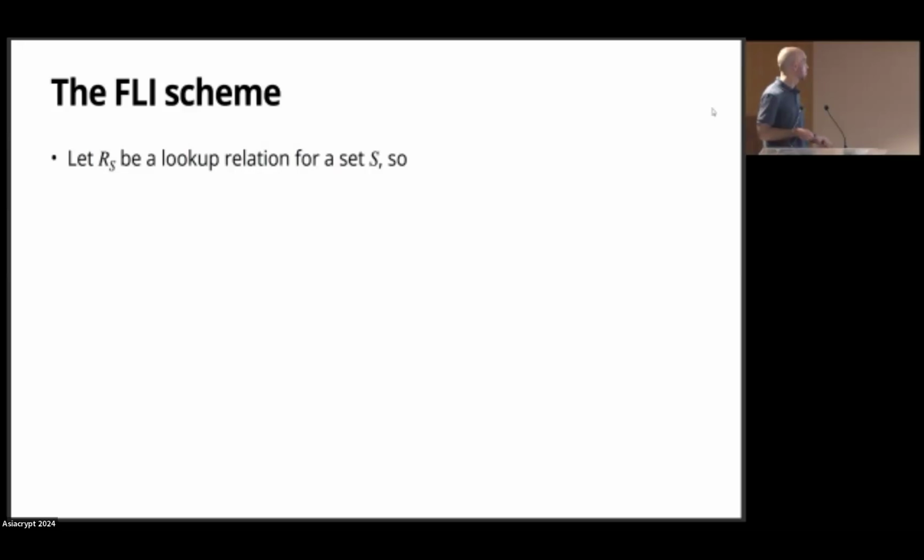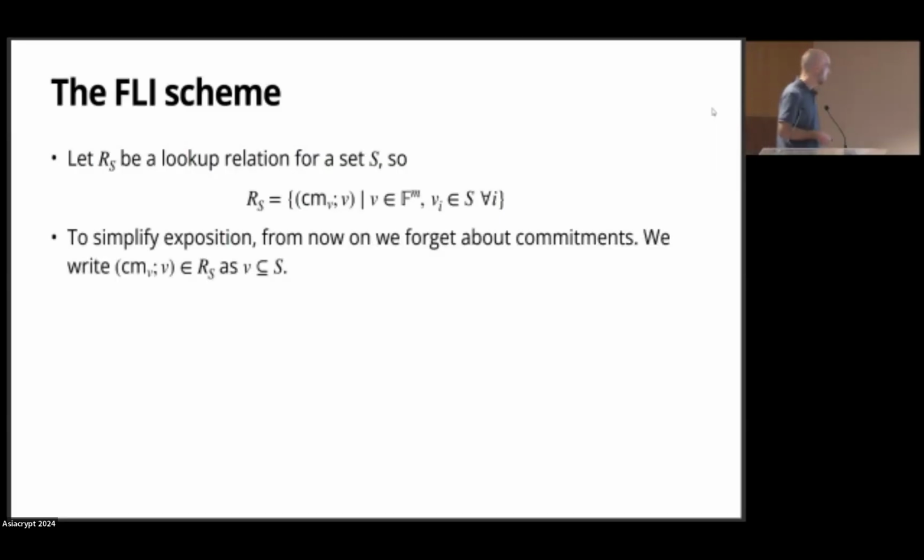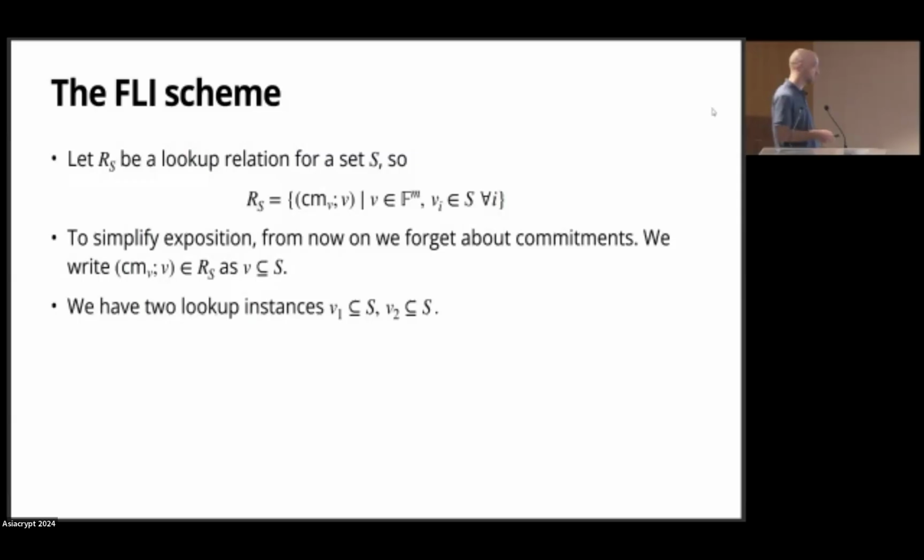Okay, so what we want to do here is we are concerned about folding lookup instances. And we design a scheme for doing that. So let's fix a lookup relation for a set S. Remember that R_S looks like this. It's just the set of vectors whose entries are contained in S, plus their commitments. And now to simplify the exposition, I'll just forget about the commitments and write the statement that this instance-witness pair is in the lookup relation simply as: the vector is contained in S. This will simplify a lot the exposition.